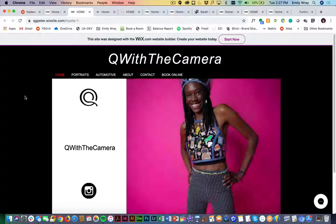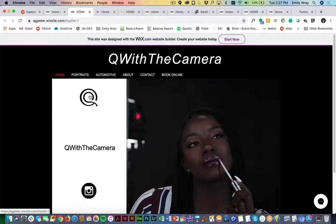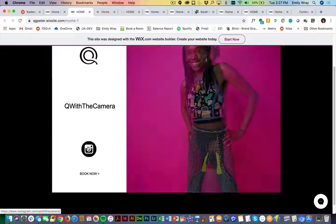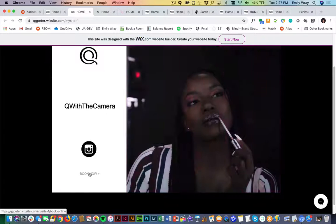So here we've got Q with the camera. We're looking at Quentin's site. So, looking at some of photography here. We've got kind of a fun logo. Kind of reminds me a little bit of the Obama logo. Scrolling down, just again, Q with the camera, a way that we can check out your Instagram and then book you in this space.